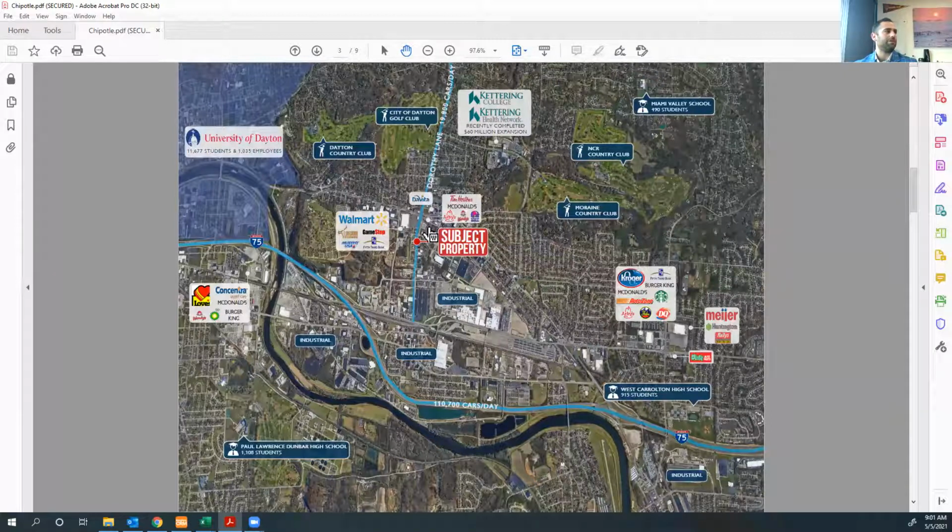Here's an aerial of the site, kind of smack down in the middle of a couple industrial parks. You got the University of Dayton, like a mile or so to the west, and then you got a couple country clubs to the north. I mean, there's a lot going on here. A lot of people. Again, this is one of those deals with a really high, highly dense population.